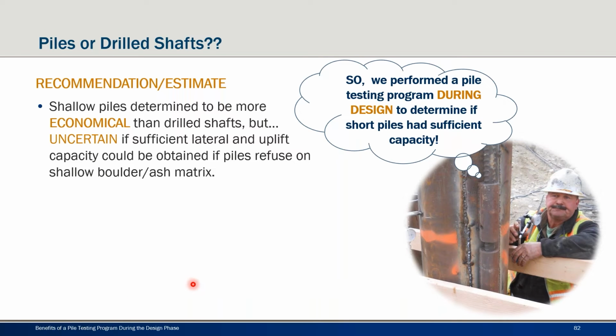So again, we said what would be the most beneficial here. We came up with the pile testing program. Even if it didn't pan out that they'd work, it was going to be a benefit.